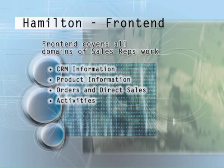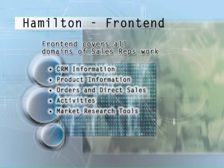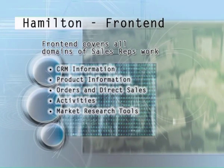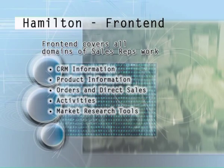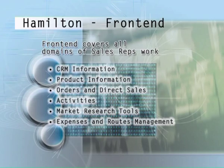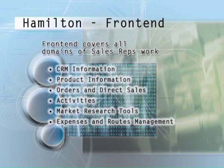The Forms module is a separate module of the Hamilton system, providing users with tools for creating, completing and easily processing questionnaires, for example the on-store presence card. The Expenses and Routes module of the Hamilton system is an irreplaceable aid in recording travel expenses and trips, as it allows employees to create records required by law and the organisation itself quickly and easily.